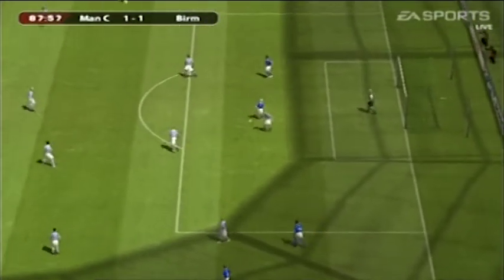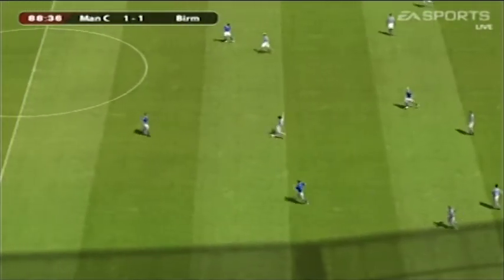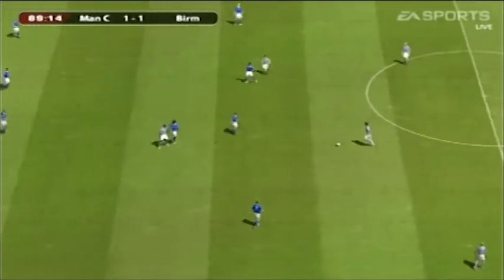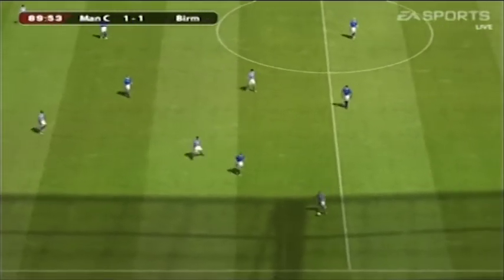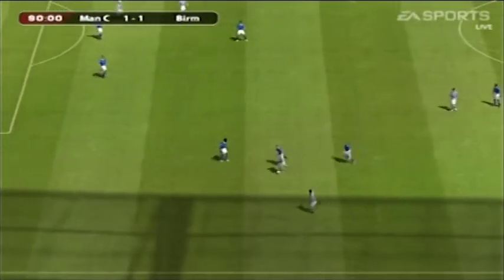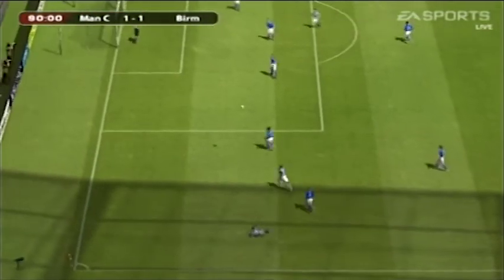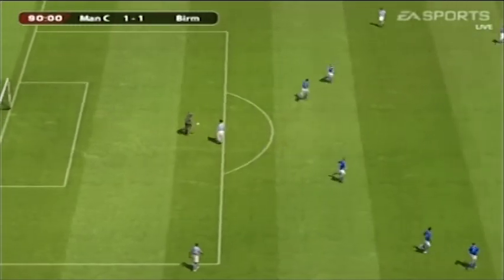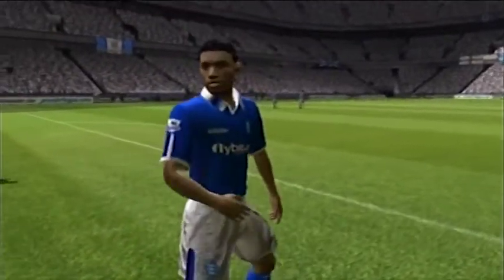Here's Gronkjaer. Reina. Marvellous pass. The ball headed goalwards, but nicely handled by the keeper. Too important to let one in now. And I think these two teams will probably shake hands and think, well, all things taken into account, that isn't a bad result.